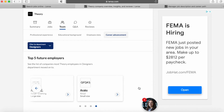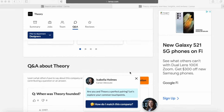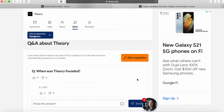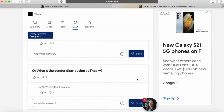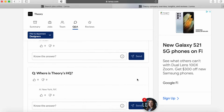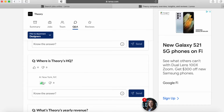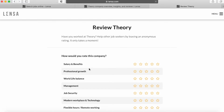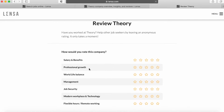And here in the Q&A section, you'll find frequently asked questions about companies. We are always looking for others to help job seekers in the community answer these questions. So if you have experience at one of these companies, please stop and answer a question, leave a review of the company. You can also rate the company on various categories.